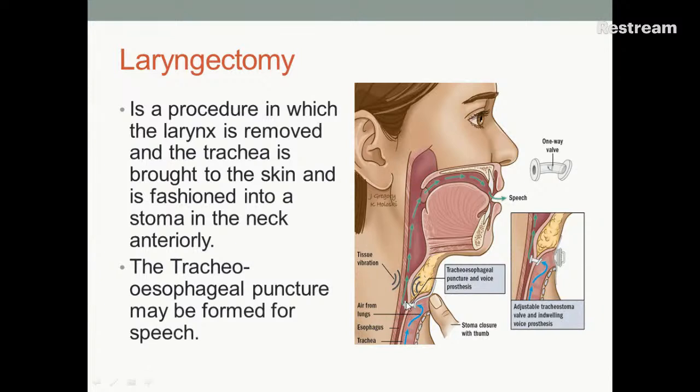This is what we call a tracheoesophageal puncture and a voice prosthesis, but we'll discuss this a bit further in the discussion. Tracheoesophageal puncture may be a form for speech. So this is one way people without a voice box can speak. It is something to know when you come across these sort of patients, and when you look into the stoma and you see a little box, a little device there, it won't confuse you as to deciding whether that's something that should be there or shouldn't be there. So if you see something like that in a laryngectomy stoma, just don't get worried. It's normal to have it there.